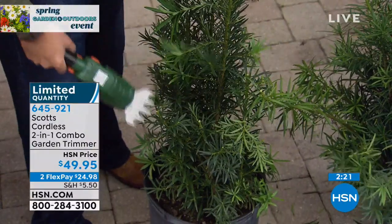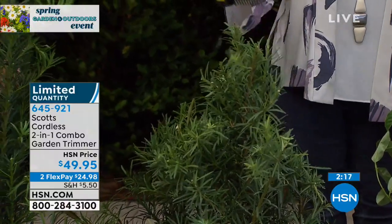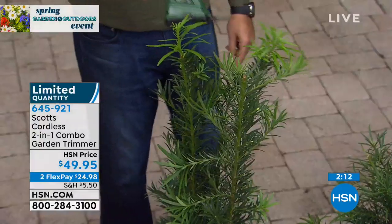I'm hacking this poor guy up. Look at that. And remember, you can use this on your grass as well. So if you do want to use this to edge around your lawn, your mailbox, your lamppost, anything like that.